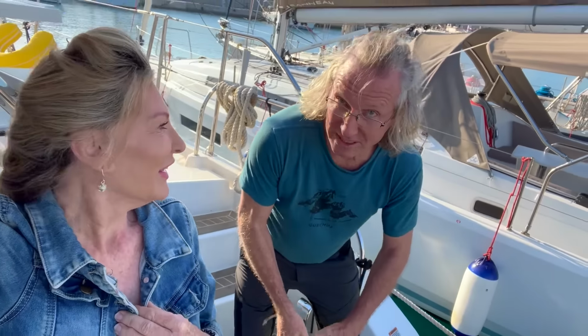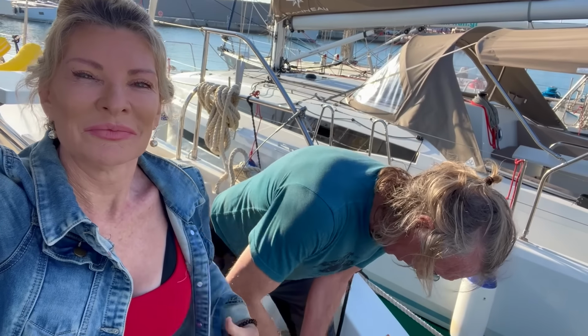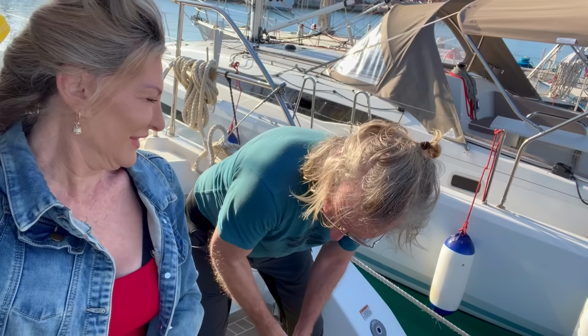So the water tanks are filled. I'm putting away the electric, I've already put away the electric power cord, and now that we've filled up the tanks, I'm putting away the water hose, water pipe.